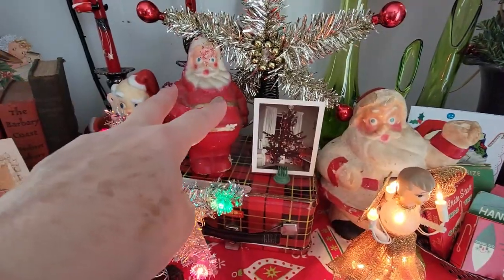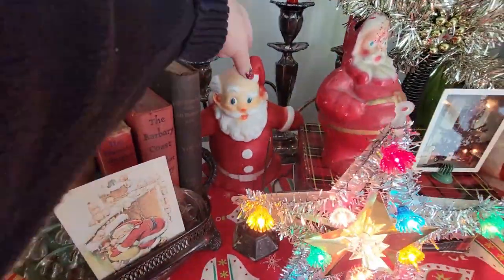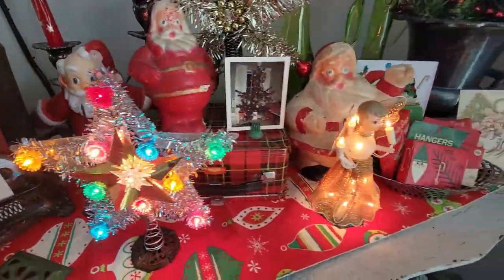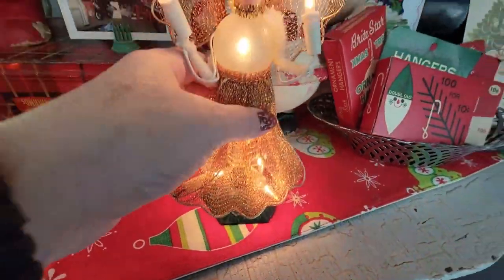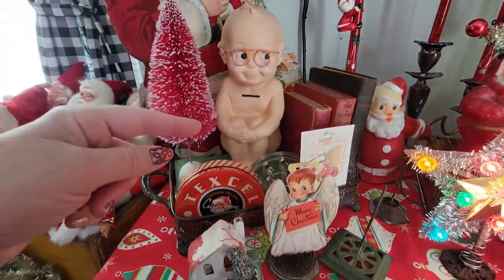These are paper mache Santa tree toppers. These two guys right here, they sit up fine on their own. And then this is a plastic one. He's a tree topper as well, but he just kind of is tucked back there. And then here's another little Christmas tree angel. She's also on an old receipt spike. I need to get a little Santa hat for my little cupie guy.